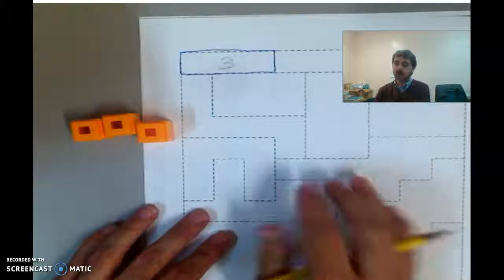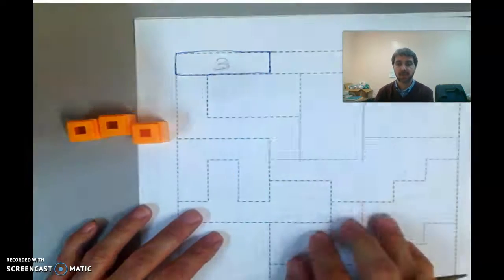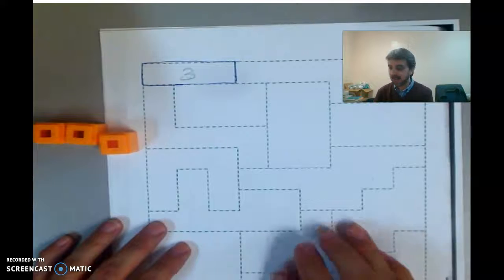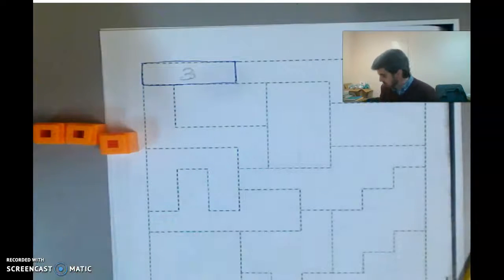Okay? So I already did this one for you. You can write down 3 in that shape. Okay? Let's look at this shape right here, boys and girls. The one that I am about to outline in green.